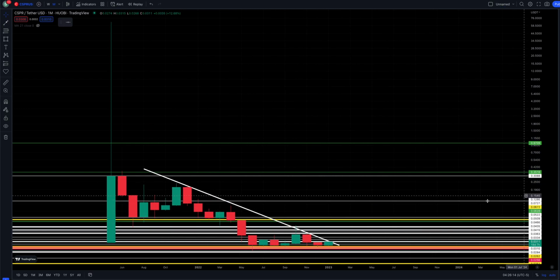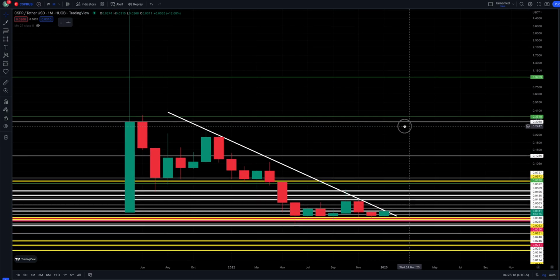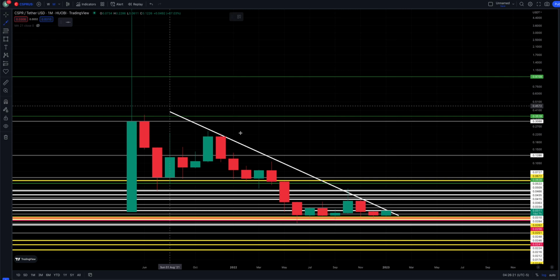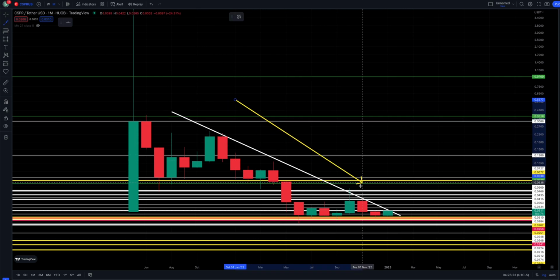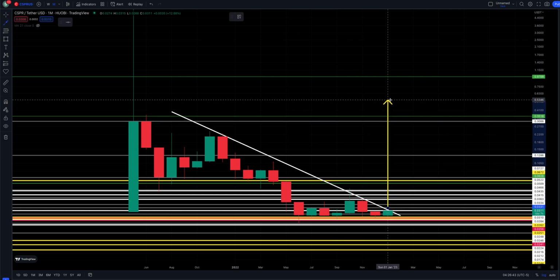And if I can make this bigger, you can see what's going on here. This is a giant wedge here. Big monthly wedge with a lot of built up energy. And you can see where we're at. This month, the 23 January month, we are right at the top of that wedge, getting very, very close to a breakout. Something like this potentially to take place.